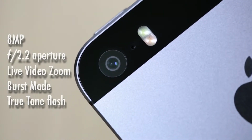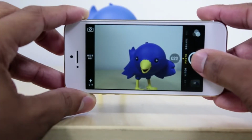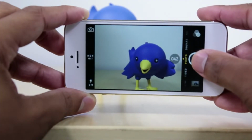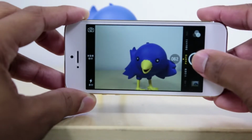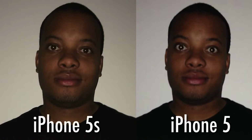You have live video zoom. Then you have the new burst mode, which is going to let you capture up to 10 photos per second. This is definitely making use of that A7 processor. And then also you have the new True Tone Flash, which is basically a white and amber LED working together to make sure it gets the color temperature and intensity of the flash just right in your picture so you're not too blown out.